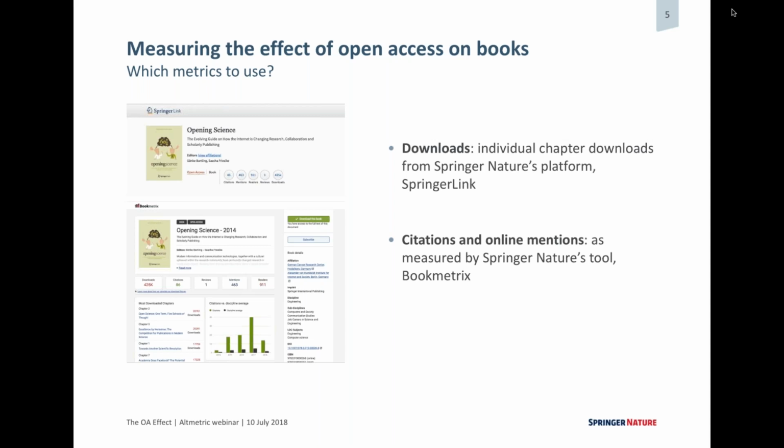We looked into downloads, and for downloads, we used our own platform, SpringerLink, and open access books were benchmarked against non-open access books published in the same subject area and the same month. We analyzed a total of 216 open access books versus more than 17,000 non-open access books. And the reporting period for downloads ran for 4 years. We started in August 2012 up till July 2017. So we looked at the first 4 years of each book's life.